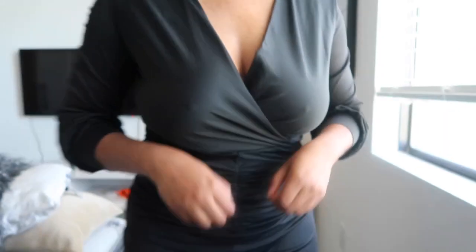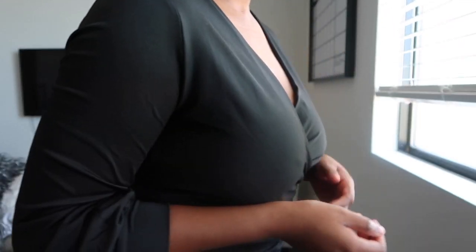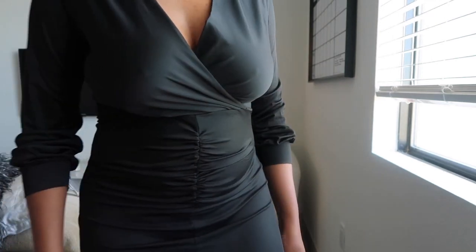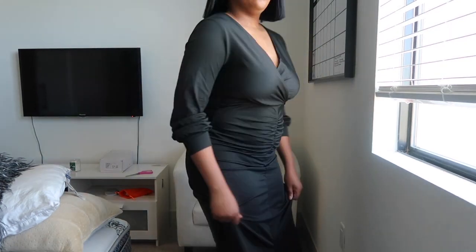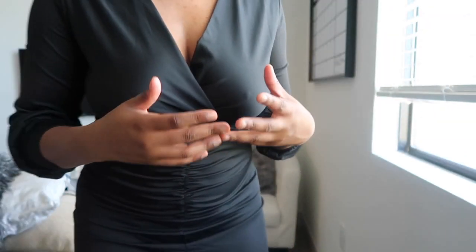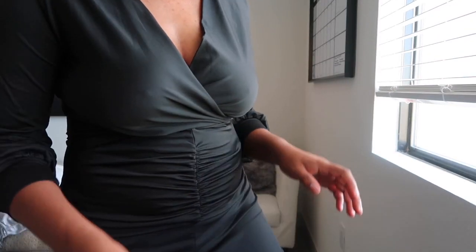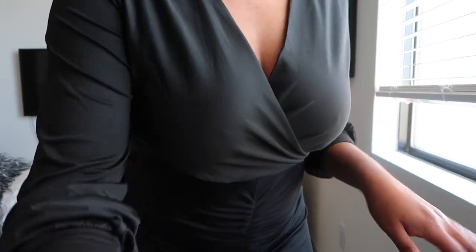Okay, so this is the last piece, the black dress. It's a very formal dress. It has a nice cut on it. It has a little bit of ruching here. It is very long. It's really nice. It's a really nice material, very stretchy. It's not super thin. It doesn't feel cheap. It does have a slit that you guys can't see because you can't get to it, but overall it is definitely a very nice formal dress.